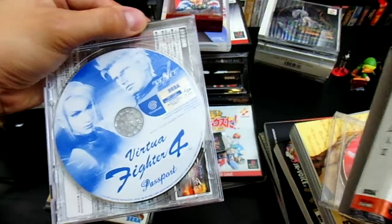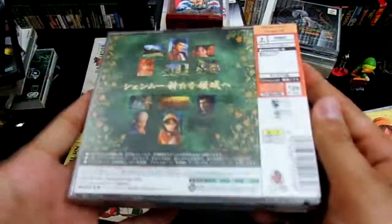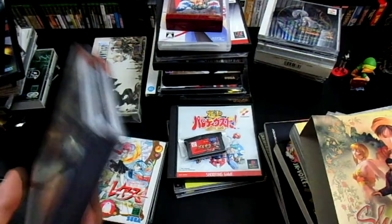But here's some Virtua Fighter history. Alright, this is Yu Suzuki. It's the guy behind Shenmue. Some Virtua Fighter 4 Passport. That's interesting. And oh my god, it's the game, but it looks like it's completely sealed. Oh, that is pretty awesome, actually. Alright, well, brand new copy of Shenmue 2 for $2.50. Excellent.